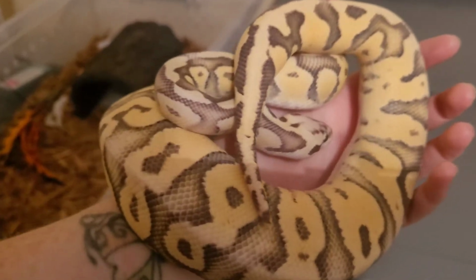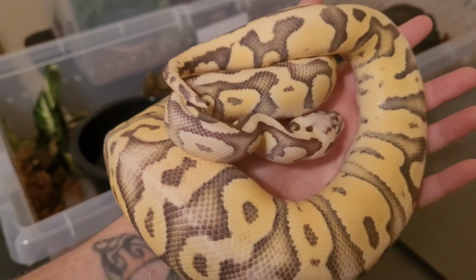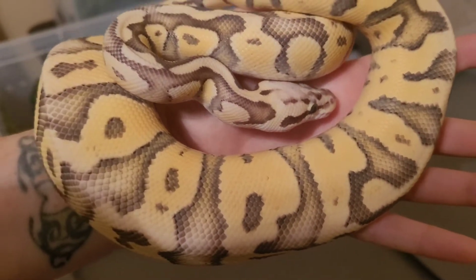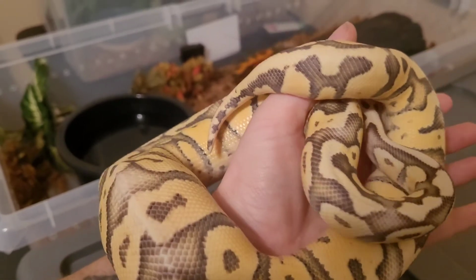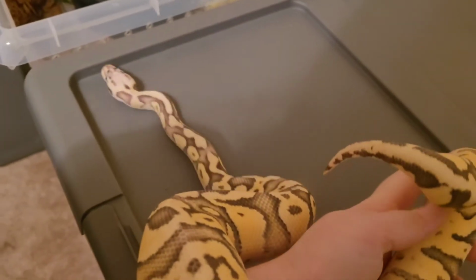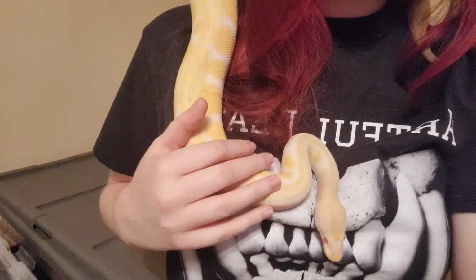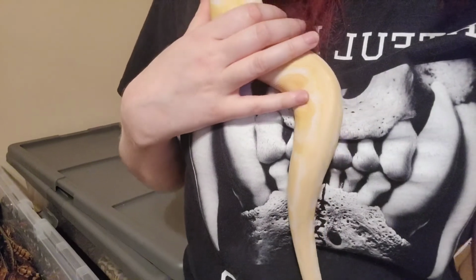When it comes to a snake like Sulian here, he has had plenty of experience with people. He has a very, very good, mellow, sweet temperament. He does get a little bit shy at times, as you can see him trying to kind of hide his head. But once he comes out, he is an explorer and he loves to be handled. Here is Zahara. She is just over 800 grams now, so she's a little bit bigger.